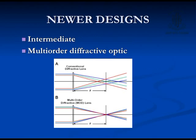And the newer designs are definitely going to make it far better. If you see the multi-order diffractive, one is for the intermediate, and this study is already going on in Spain. Like the rings you make, one for the near, one for the distance, another ring you can make, one for the distance, another for the intermediate, so that you can select these heights and have some of the light going for the intermediate distance. So you can have a 1.5 add, you can have a 3 addition, and you can also have a distance, so that the patient can see for all the distances, and the results are very, very encouraging for this lens. And now we need to refine these optics further.